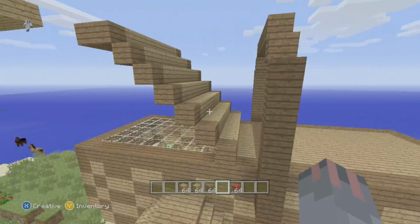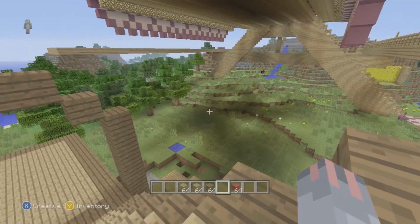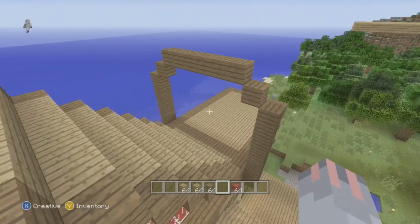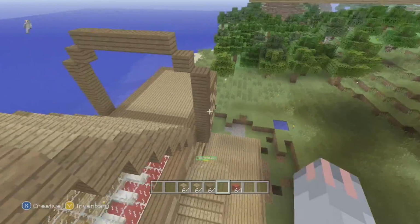I love my house so much. This is like the best house ever. This is amazing. Tickets, please. Thank you. Oh, little creeper friend. There's not really an easy way to get to here yet, but that will change. The surrounding area is not completely finished yet, but it will be.